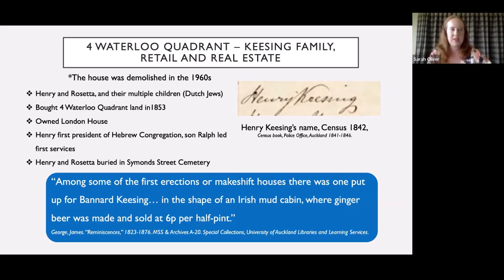So Barnett, their son, actually preceded the family to New Zealand. Barnett KEESING arrived in 1842, and that's his name written in the census. And Barnett actually built one of the first houses in Auckland, and he sold lemonade and ginger beer to challenge growing alcohol sales. So this is a quote from reminiscences of early Auckland, and it says, among some of the first erections or makeshift houses, there was one put up for Barnett KEESING, in the shape of an Irish mud cabin where ginger beer was made and sold at 6p per half pint.